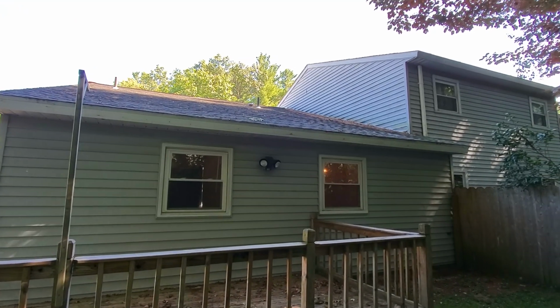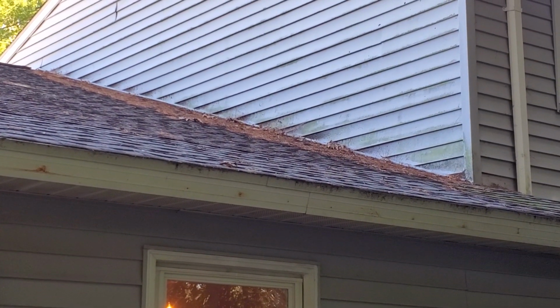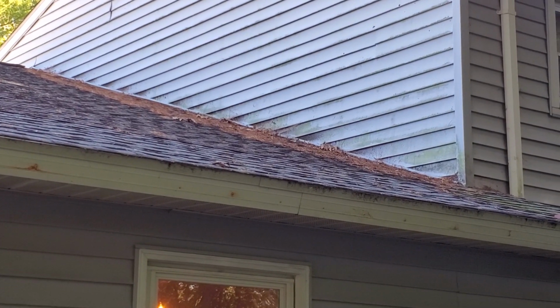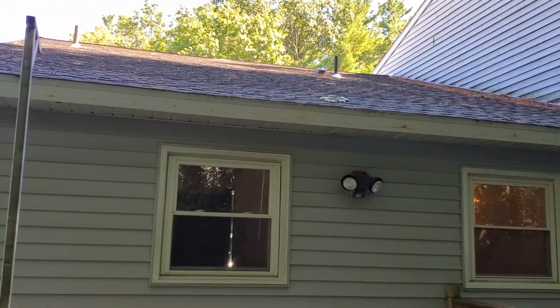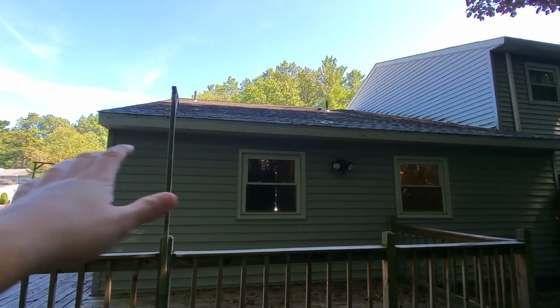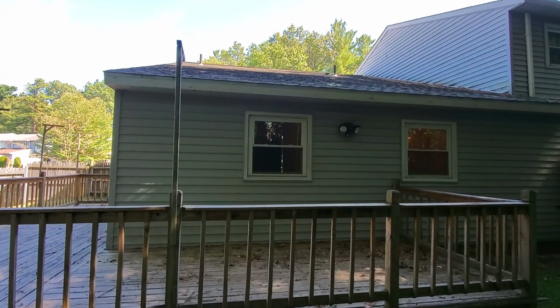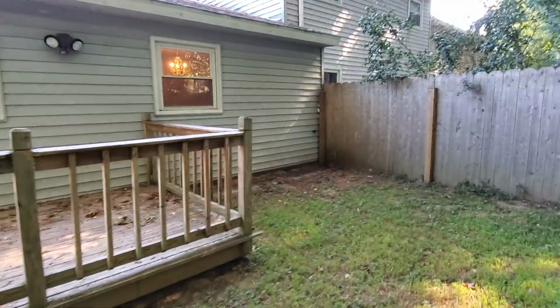It might be a little bit hard to see, but there's a little bit of moss and I want to say maybe some black mold up there. It's not too bad. For the inspection that we did on the place, there wasn't any mold in the attic whatsoever. I actually went up there myself and checked with the inspector. We didn't find anything. It looks really clean. No moisture whatsoever.